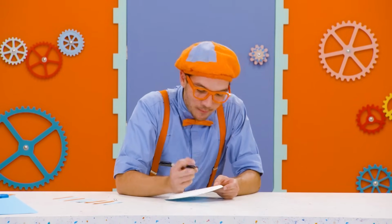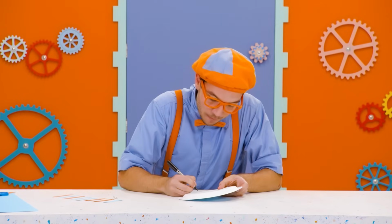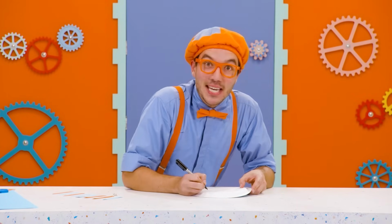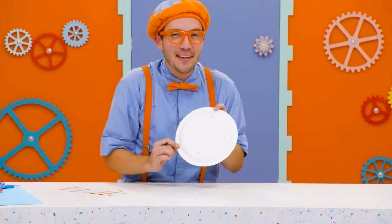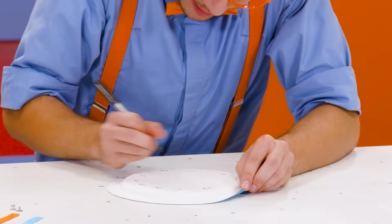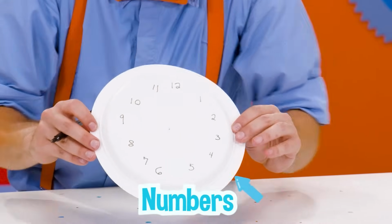And a good way to write down the numbers so they're all in the right space is to start at the top. The top of a clock has the number 12. The bottom of the clock has the number 6. And then, to the right of the clock, we add the number 3. And to the left of the clock, we have the number 9. Well, there's a couple more numbers on a clock, so I'm gonna fill in the rest. Whoa, look! We have all the numbers of the clock.